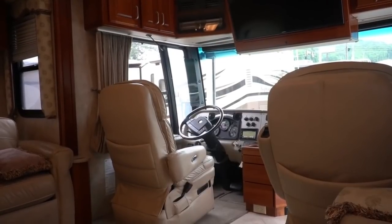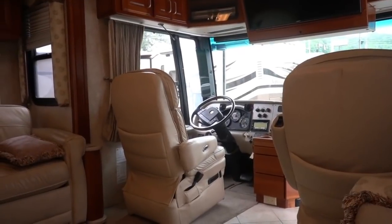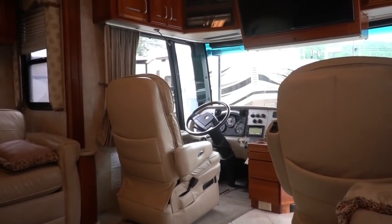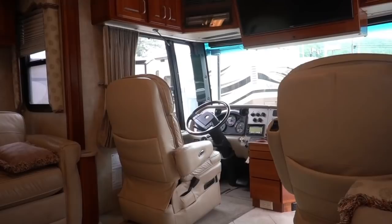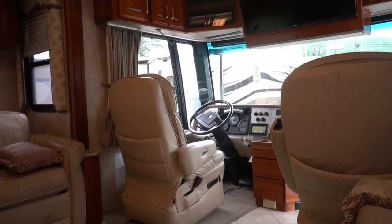So we're not going to do anything cosmetically to this coach for what we're selling it for. So keep that in mind. Don't expect it to be a 2020 model for $89.9. You know, this was new 14 years ago. It will never be new again.